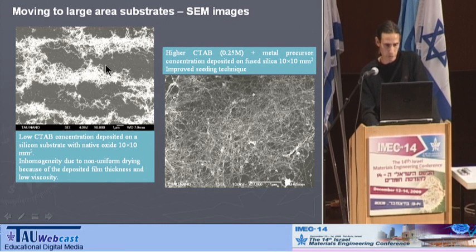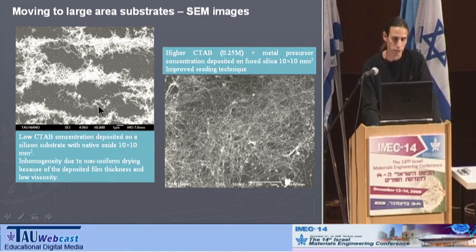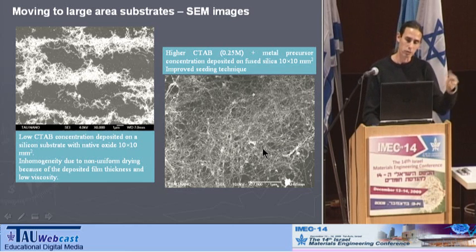You can see that if we use very low precursor concentration, like on the left-hand picture, then we have to dry a thick solution film, and the nanowire film is not that uniform. But if we use relatively high surfactant concentration, we can now spread thinner films over the substrates, and by this get fairly uniform nanowire films.